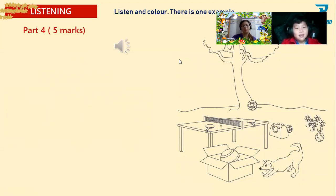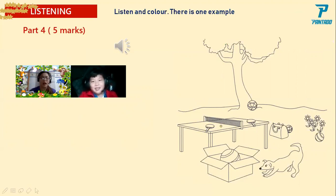Okay, sure. Okay, so this is part 4. Listen and color. There is one example. Okay. I don't know. I'm not good at colors. Okay, just listen and then put color on the objects, okay? Okay. Part 4. Look at the picture. Listen and look. There is one example.